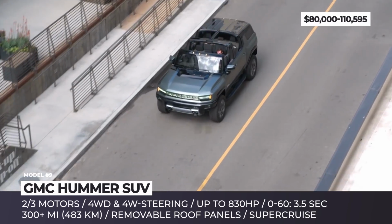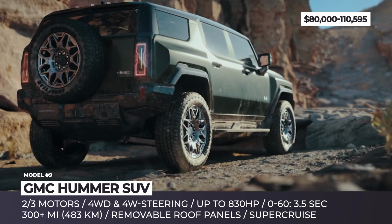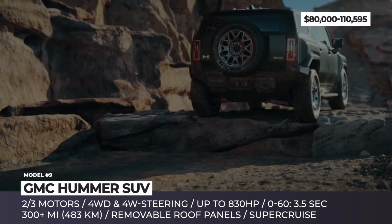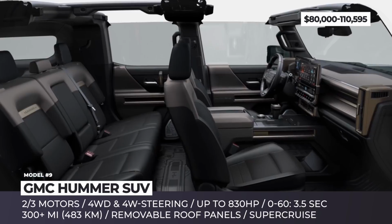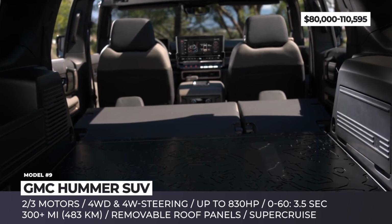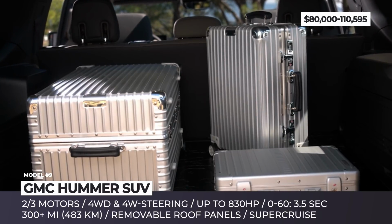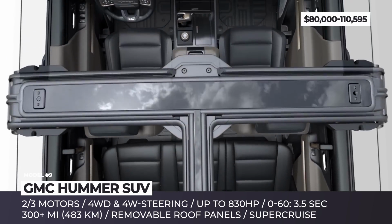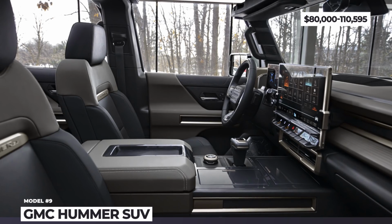The Hummer's Ultium battery can reach 200 kWh, providing over 300 miles of range, and the 4-wheel drive is surely standard. Moreover, this off-roader gets unique 4-wheel steering with a crab walk and a 6 inches adjustable air suspension. The Hummer EV SUV gets removable roof panels that easily stow away in the power trunk. The interior's concept is the next-generation technological luxury. There is a 12.3-inch driver's display and a 13.4-inch infotainment.